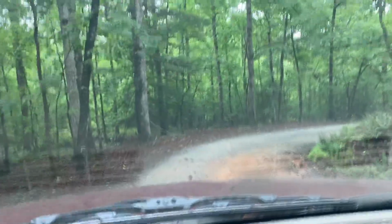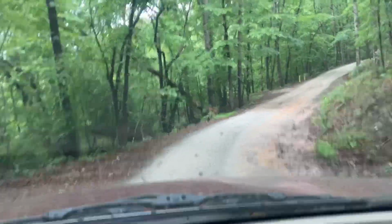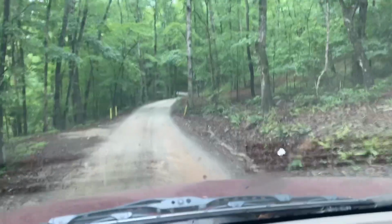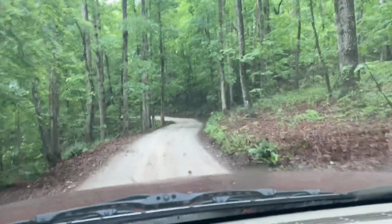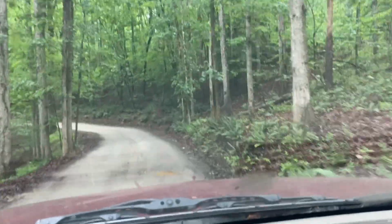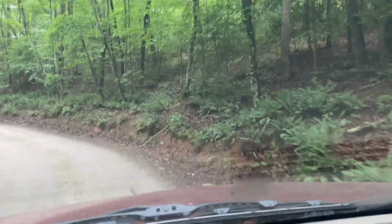The road isn't as bad as I figured it would be. There were some people up at the gate area there. They were hanging out with their kid and the dog, and other than that, I haven't really seen anybody in here. But let's get down in here and see what's going on. I haven't been in here in a long time. It's an interesting place though, even if I can't fish or anything like that. I'll show you a few interesting things.